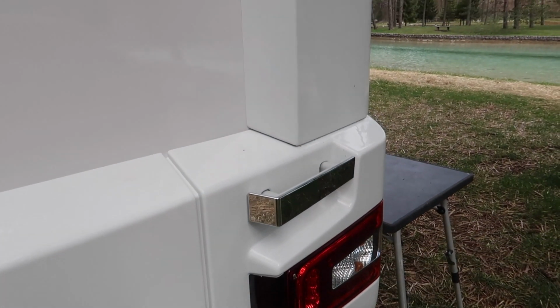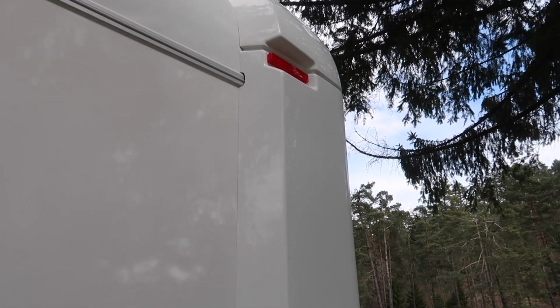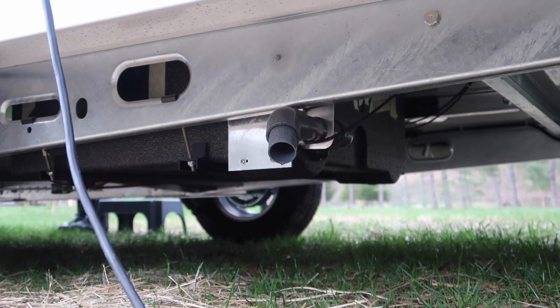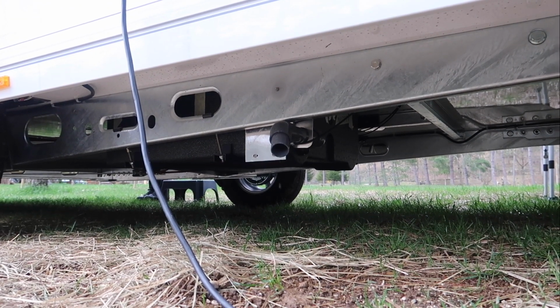At the rear, these panels are separate cosmetic units, so if you do crunch a corner, you don't need to replace the whole back panel. And finally, against the harsh Scandinavian winters, this Adria Alpina has an insulated wastewater tank.